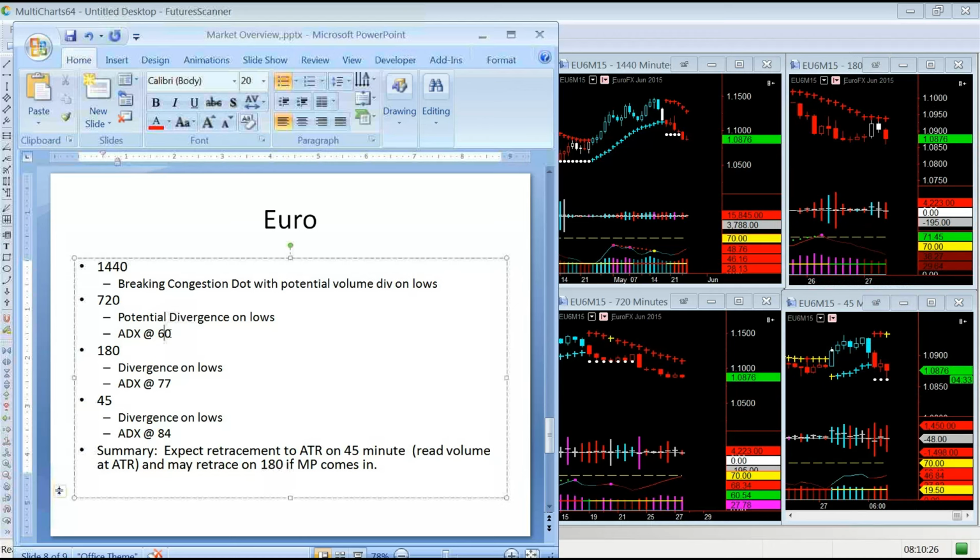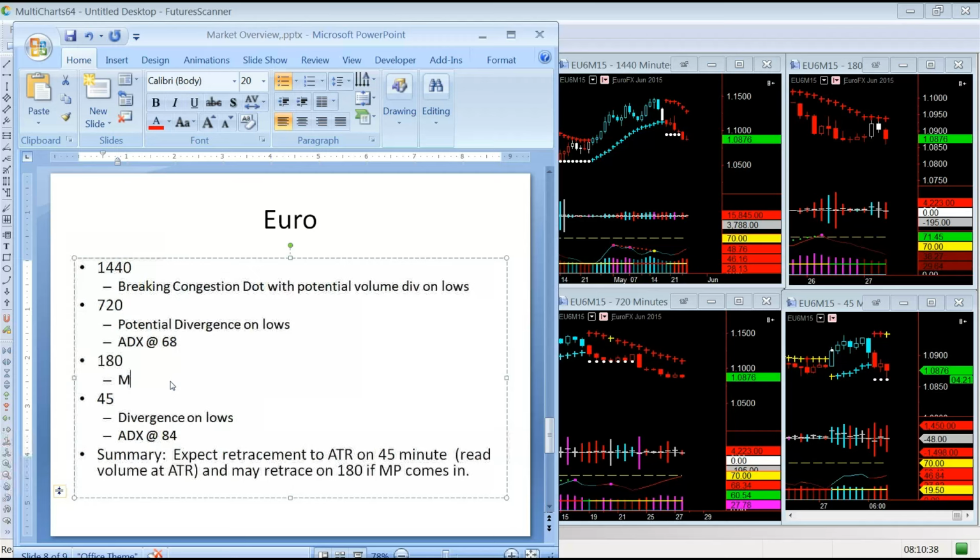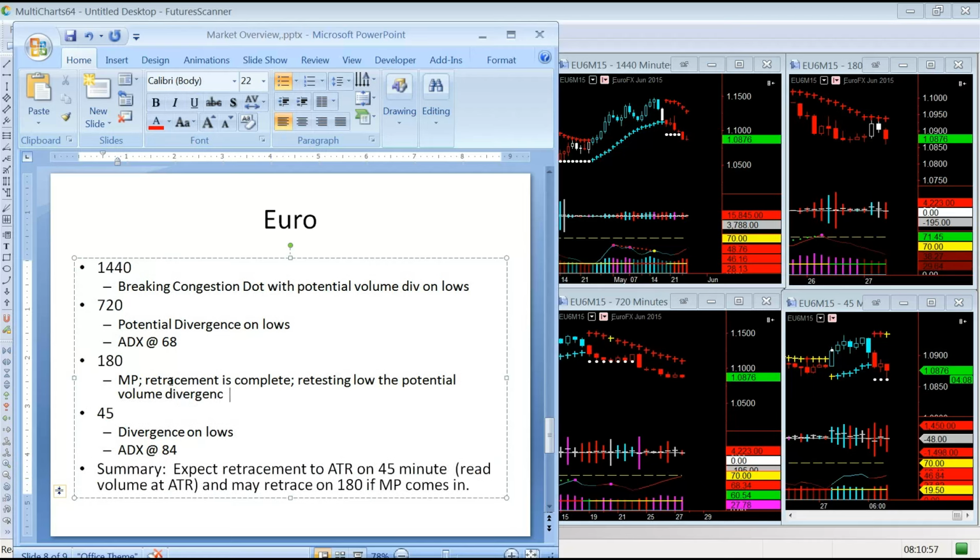The only thing I have to change on this one is it is now at 68, okay? On the 180, we had the magenta peak, and retracement is complete. It's retesting the low on potential volume divergence. Okay? What does that tell me? Check the chart at 9 a.m. Why? Because that's when the bar ends. Do you understand?